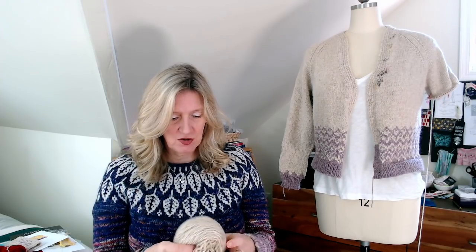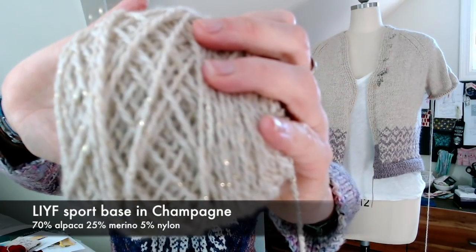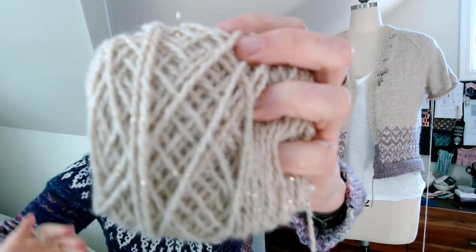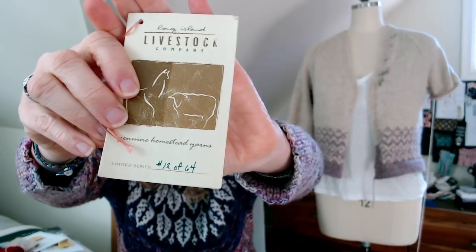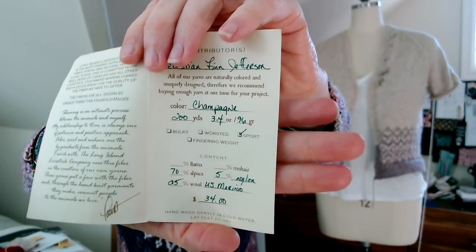Let me tell you about the yarn, and I want to also just take it off the mannequin, off of Martha, and show you it up close. I chose a sparkle for the base. This is her sport base. Sorry, it's not focusing too well. The color is champagne. Hang on. That's her tag. I love how she numbers all of the lots and stuff too. So this particular skein is number 12 of 64. This is an alpaca merino nylon blend. The color champagne, 200 yard put-ups.